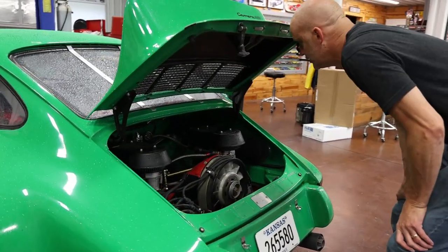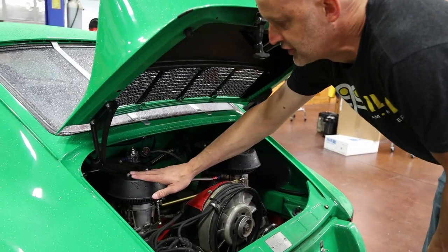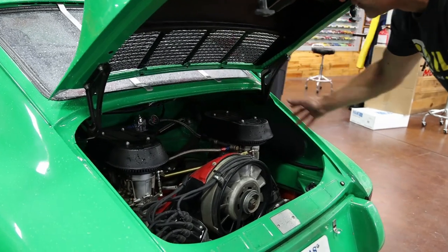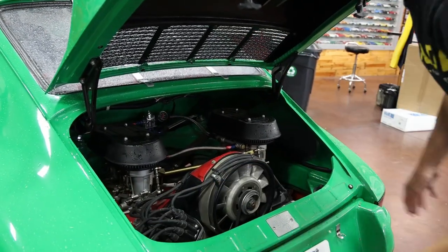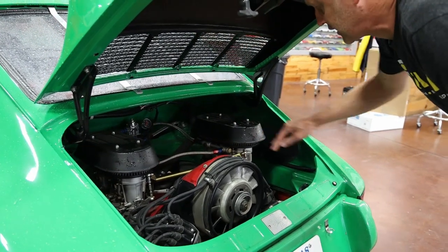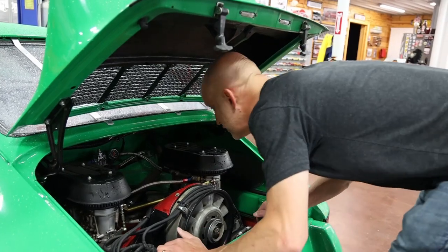I think we're all good. And you can see here, these are called the hats. And so this allows the water to not go down in the carbs, because you can see here, especially on a race car, you don't have the seals and all that kind of stuff to keep water out. So these are the hats that keep it from getting down in the carbs, but everything looks good.